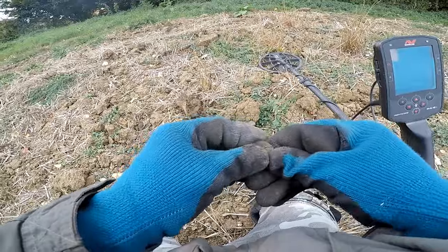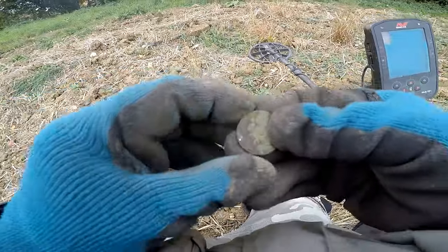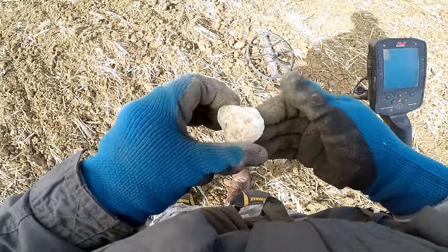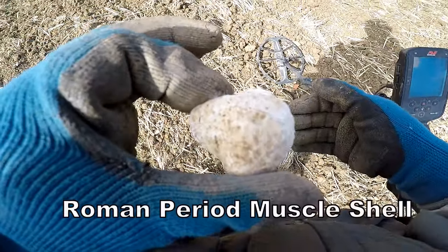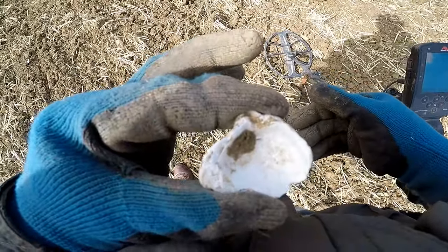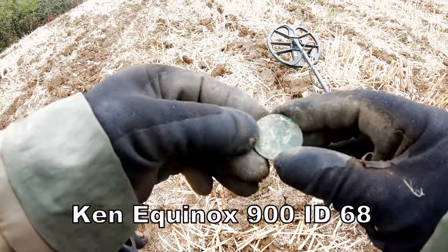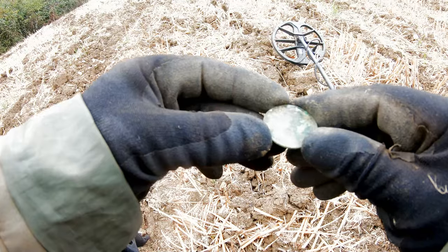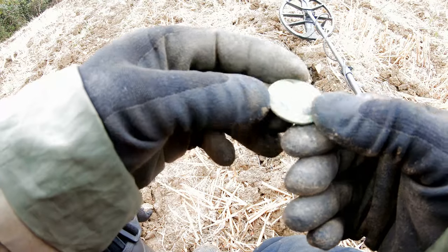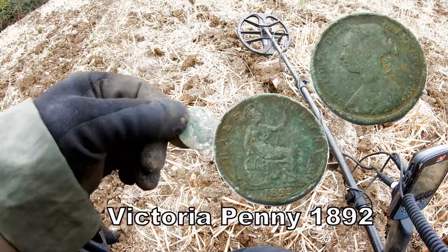We've got a coin. Wow. One coin for the use of naft. Mussel shells. Oh, mussel shells here. Aha, been eating mussels. Right, just found a penny. I think it might be Queen Victoria, I'm not sure. Oh, it's got like a ring round it.